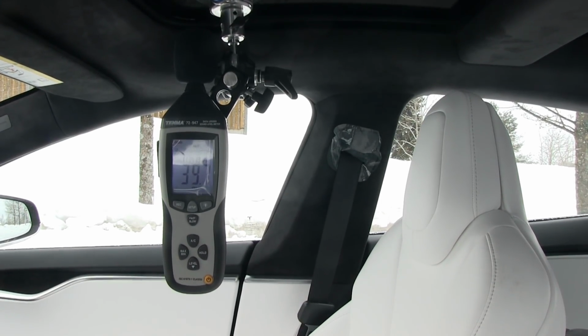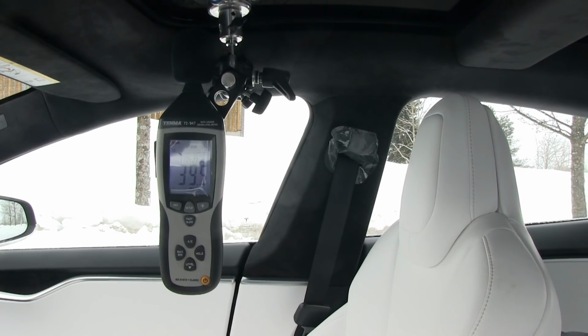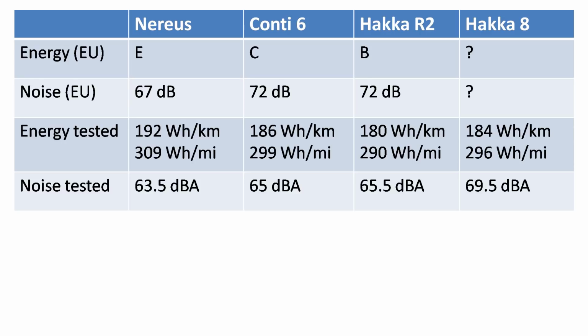I used this sound metering device, and it logs the sound level every 1 second. Then I took out the log, and I processed the data. The average on the Nereus was a whopping 63.5 decibel. This is A weighted. I also tried to measure the C weighting, but it wasn't making any sense.